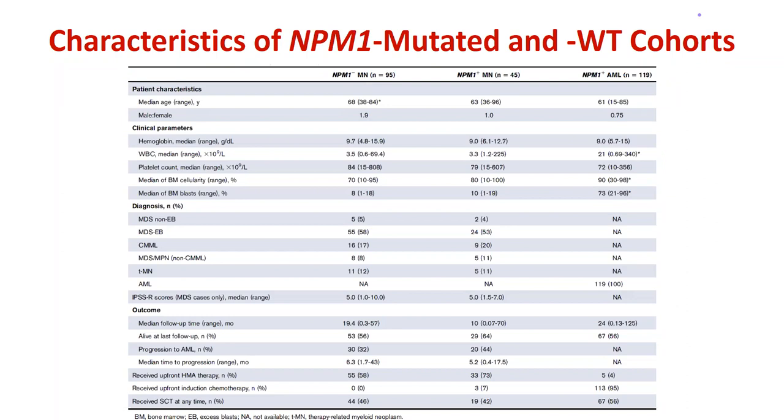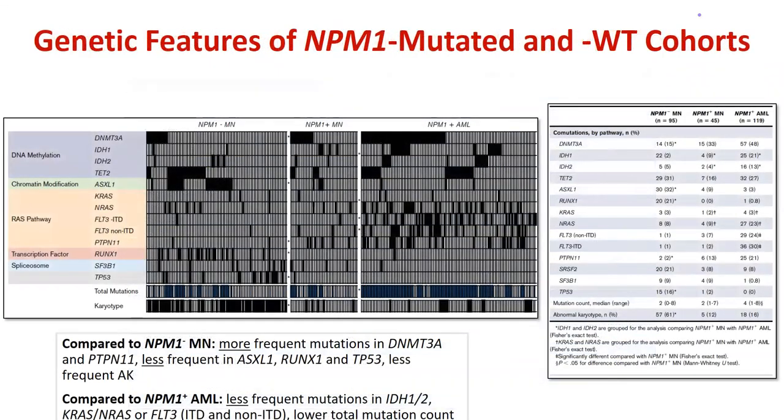We would have hypothesized that, as has been shown previously, most of these NPM1 mutated myeloid neoplasms would have demonstrated a very rapid progression to AML. And in fact, the median time to progression was shorter than it was for wild-type cases, but not significantly so in this cohort. So here is the genetic overview of these three cohorts.